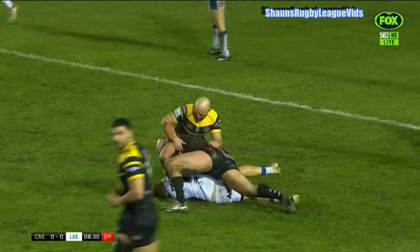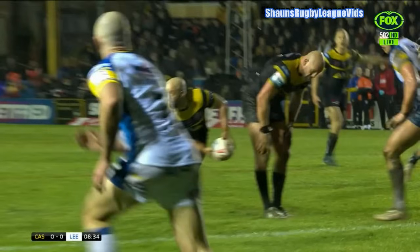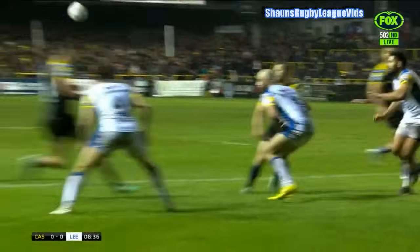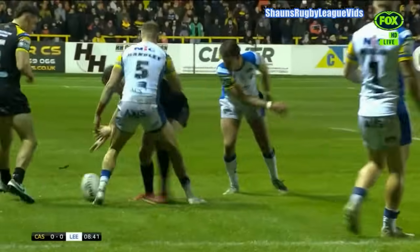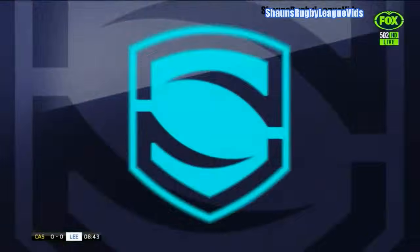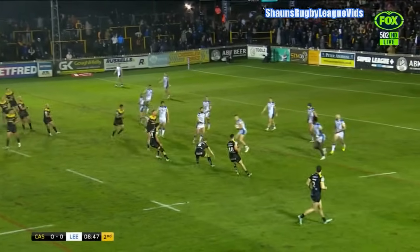Now Castleford are incensed because they thought there was a hand on that from the Leeds Rhinos, and that's why Castleford didn't play on initially. Well, the referee said because he's kicked the ball, that's played an advantage. I think the advantage is territorially where we are on the field. I'm not sure we've got that one right, but the Leeds Rhinos come up with possession.